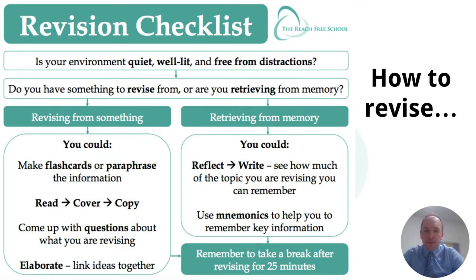Well, the first thing is to make sure that they've got a really, really good environment to work in. It needs to be quiet, it needs to be well lit, and it needs to be free from distractions. Having the telly on in the background, having their phone nearby is not going to help them to focus on what they need to focus on. So try and make sure that there's no distractions around them when they're working, and they've got a good space to work in, maybe away from other people in the family, but in the right environment.